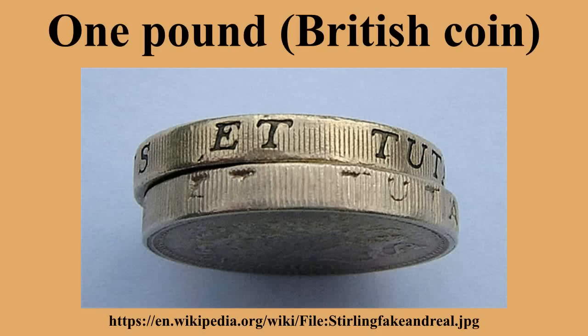The milling may be incomplete or poor, and the inscription may be poorly produced and sometimes in the wrong typeface. A shiny coin with less wear than its date suggests is also suspect, although it may be a genuine coin that has rarely been used.